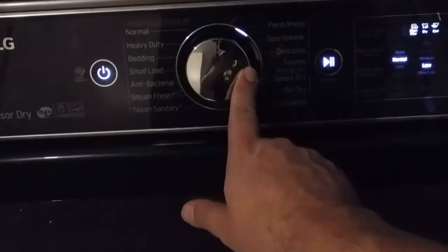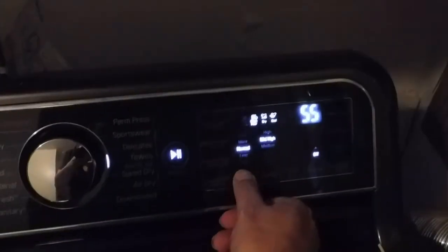Turn it on. Actually, I do have a setting for towels here. And we'll dry some laundry.